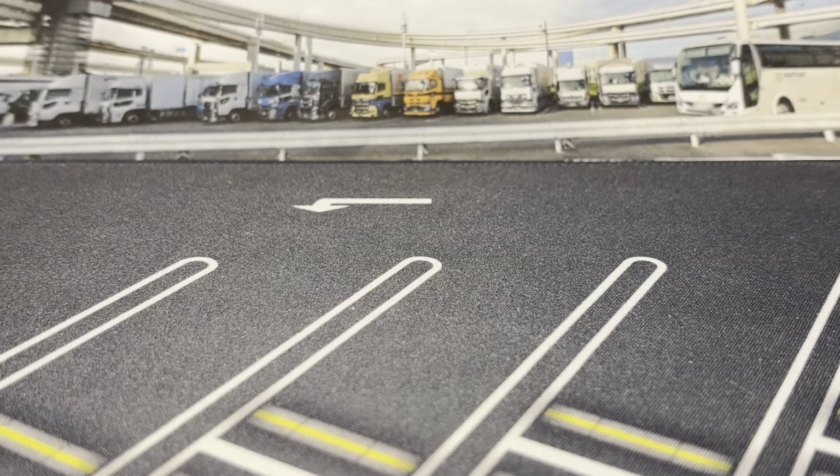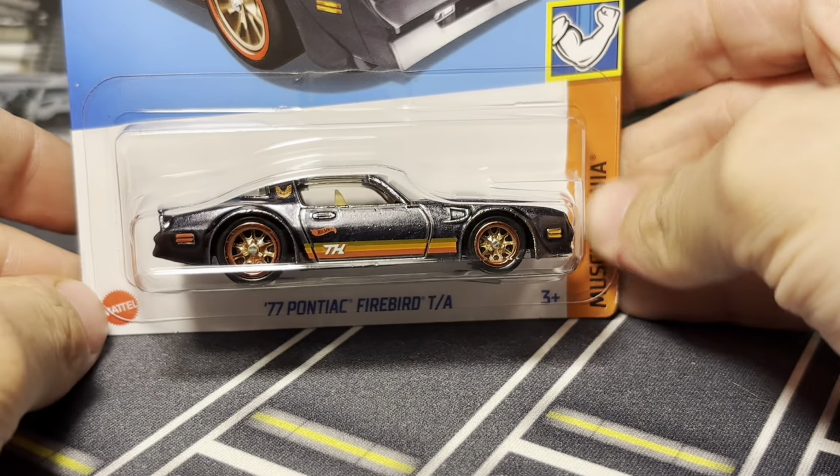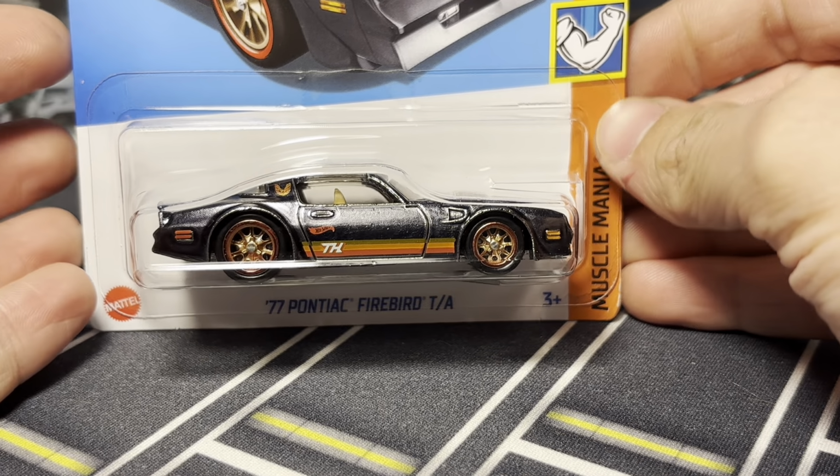He's got the heavy hitters that he wants me to put in the sale. Hopefully this will attract some attention. Normally I put chase pieces online. This will probably be the first time I've actually incorporated them into the sale. Here's a Firebird Super Treasure Hunt.